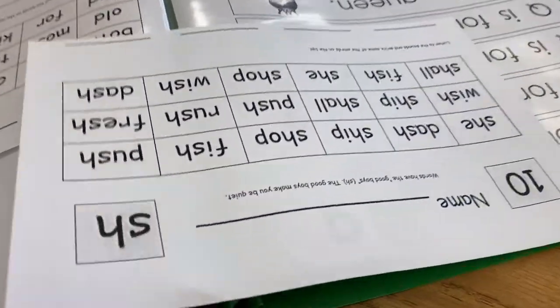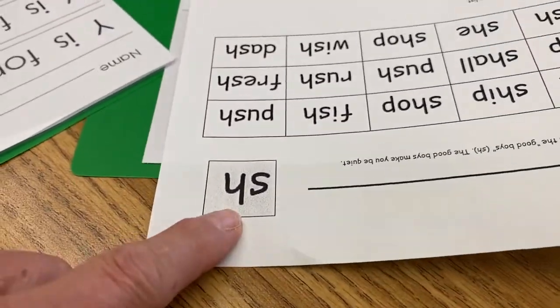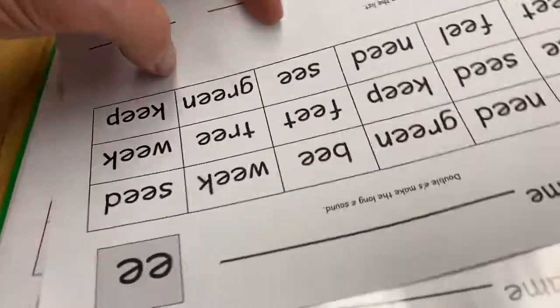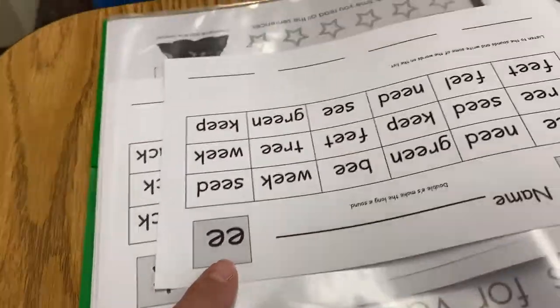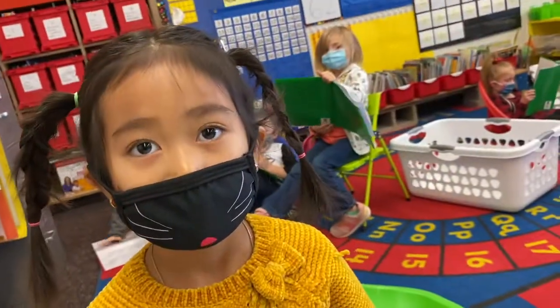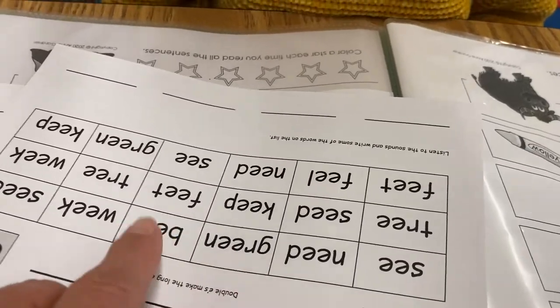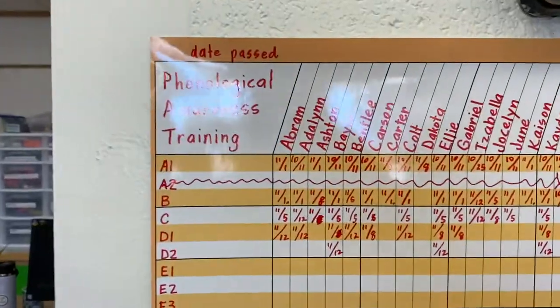Oh, Bela, you're going on to list 10. Look what you get. SH, the good boys, right? Mm-hmm. What do they say? Yeah, we've been learning them. And what's this? She. Yep, we know that word. Okay. And then on list six, you're going to have double E's. Double E's say? E. Yep. Probably already know that because we know this word. She. We know this word. Green. Yeah, so you'll learn these quickly.